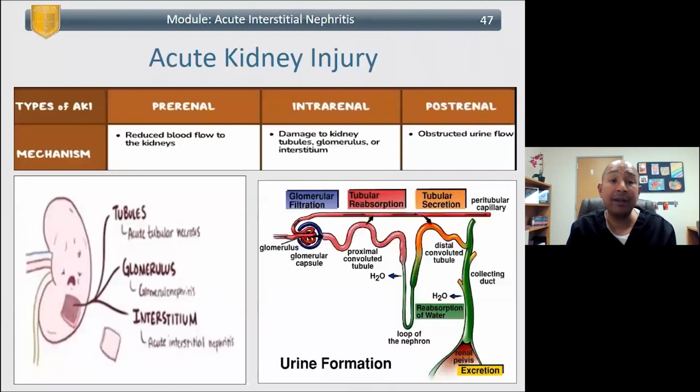So acute kidney injury can be divided into three main things. Problems that are pre-renal, intrarenal, or post-renal. So of course, pre-renal, you'd always think about someone who's volume down. You would think about someone who has renal artery stenosis. You'd be thinking about someone who's on a medication manipulating that afferent arteriole, causing it to vasoconstrict, or people who have heart failure and have decreased cardiac output. It's all going to be pre-renal.